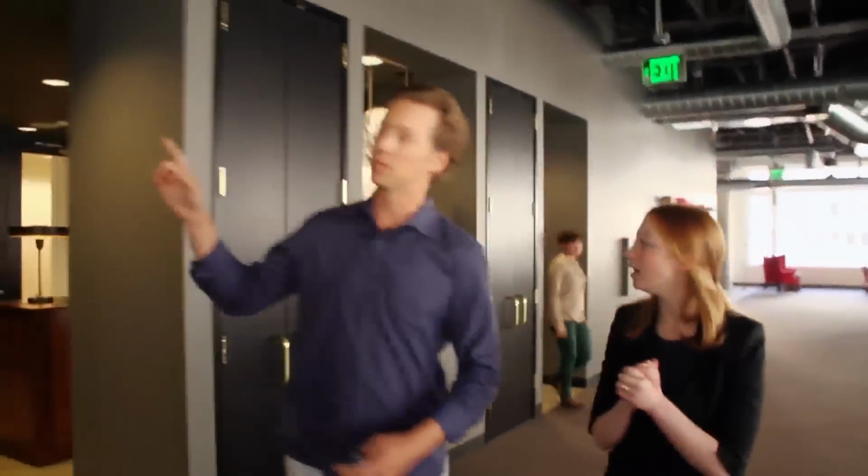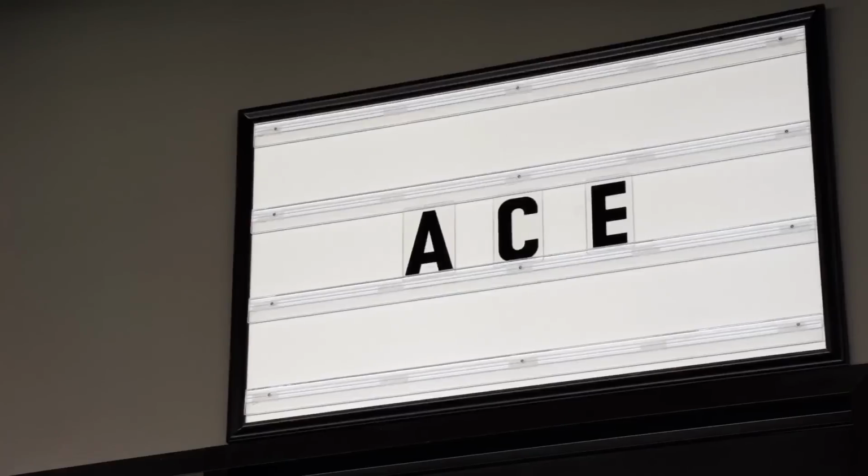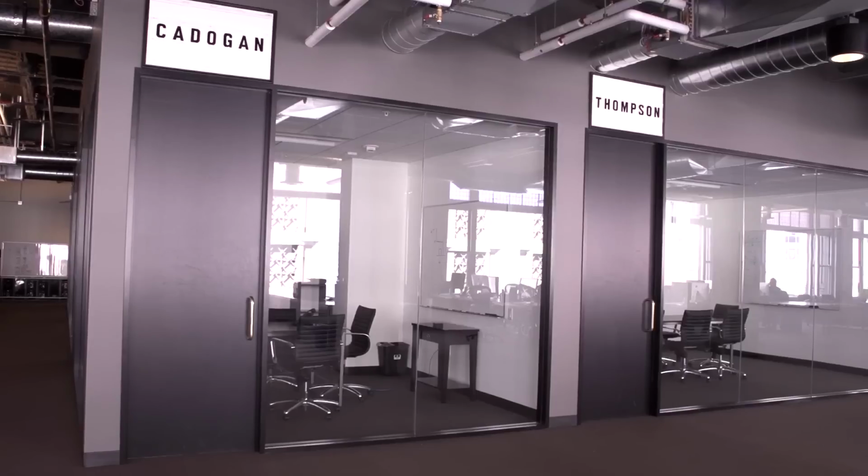So these are our conference rooms. We've named the conference rooms after the important hotel partners that came and joined us early that really helped us out and put us on the map. The Ace, the Thompson, the Cadogan in London.